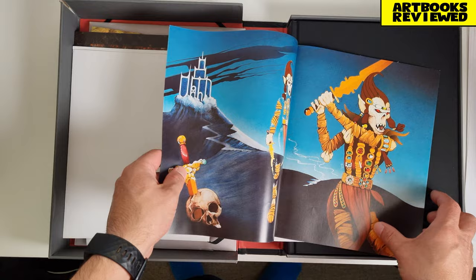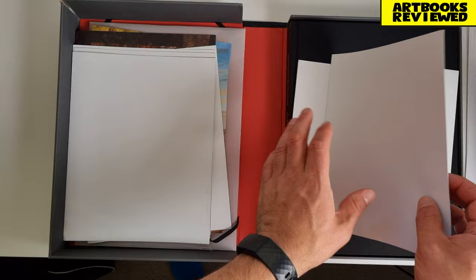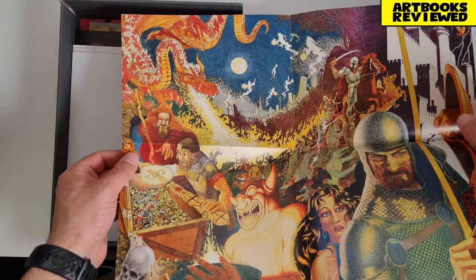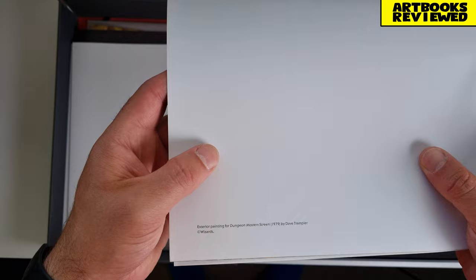This must be quite an early one, I would guess. Again, it was 1981 by Emmanuel. Cover painting for Fiend Folio. And there's still more stuff. That's a four-way fold-out. I don't know if I can get all of this on. Let me see. I'll just sort of show you like that. So this is an exterior painting for Dungeon Master's Screen 1979 by Dave Trampier.